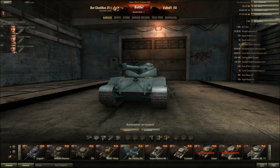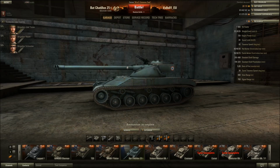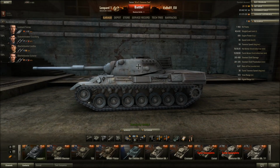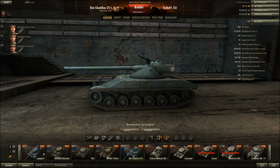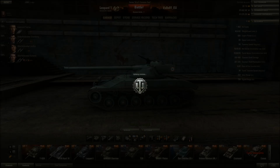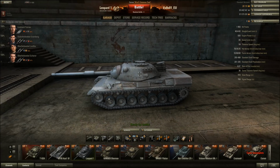And the speed, let's look at the Bat-Chat, which is the fastest tier 10 medium tank in the game. It has a top speed of 65 and the Leopard has a top speed of 65. So we have a German tank that can go as fast as a French tank. Yeah, I never thought I would see this day. That said, the Bat-Chat does have a better horsepower to ton ratio of 28.48 and the Leopard has only 20.54, which is still the second best in tier 10 mediums. Every other tank has a lower horsepower to ton ratio.